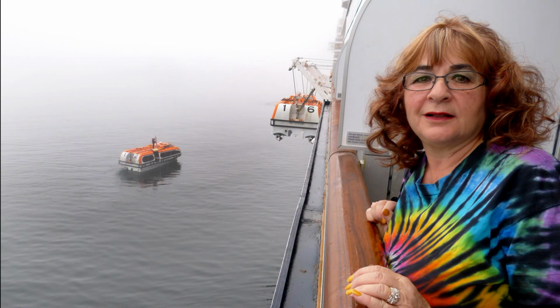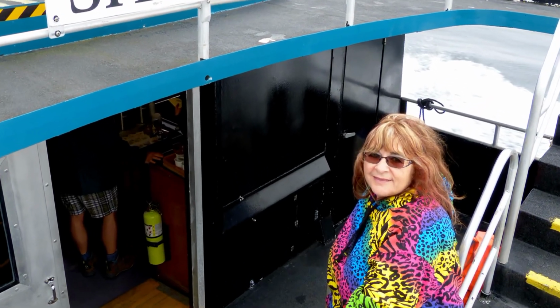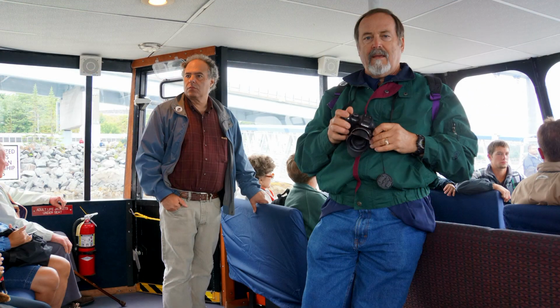There's no large dock here, so the cruise ships have to use their own small boats to tender you ashore. The first part of the day we spend on a sea otter tour. Our boat picked us up straight off the ship, and we were off to look at the marine life.